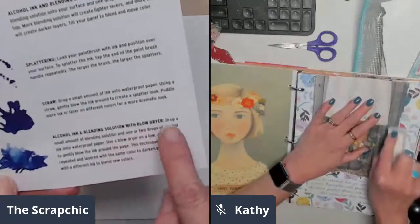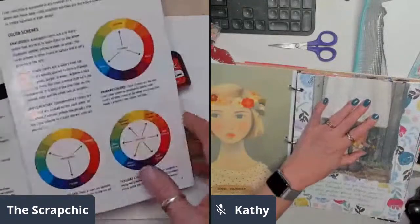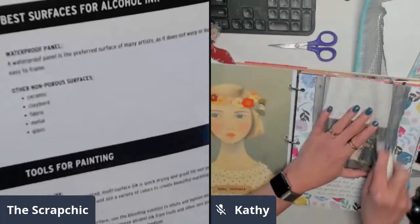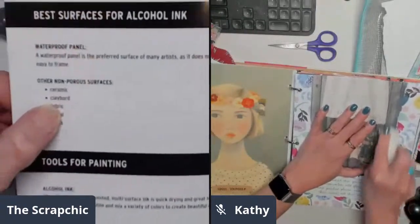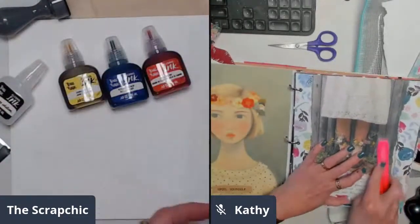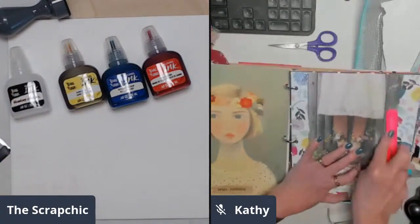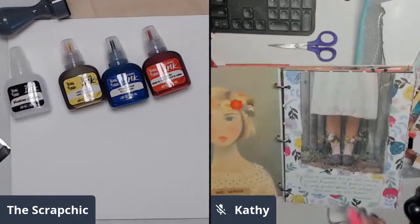Then this talks about using the dryer. I like that there are some techniques in here. It says alcohol ink is for ceramic, clay board, which I just bought, fabric, metal, and glass. I've never used it on fabric, but I know you can use alcohol inks on fabric. I'm going to go grab a little bit of muslin.